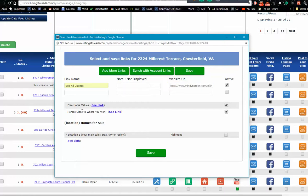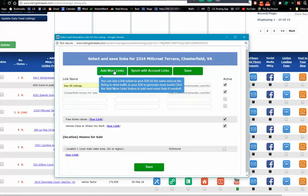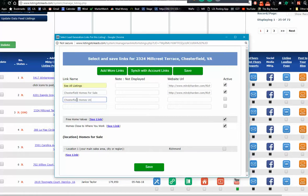And also say, this may not work because I'm logged in as the office and not the agent. Chesterfield Homes, homes for sale. Point it there. I'm going to add one more link. Chesterfield Homes, under, I'm going to put 400K because that home is priced under 400K. So we'll just be kind of conservative there.